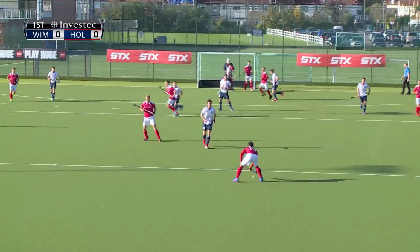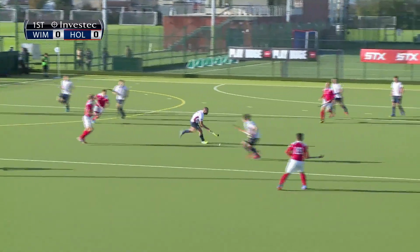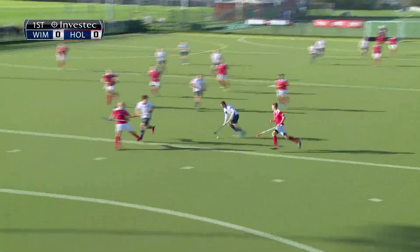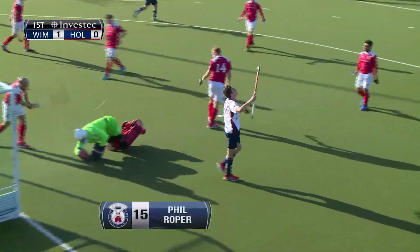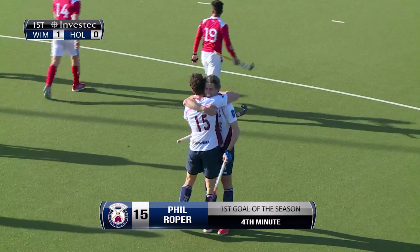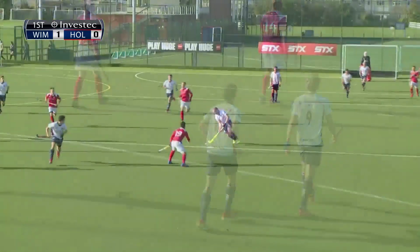Ames dropped back out to Mayer, looking for Ames again, but the pass is a little wayward and Phil Ball has picked it up. And an opportunity perhaps here for Wimbledon early on. Phil Roper unmarked in the middle if he can be found. Yes, he can! And he scores his first goal of the season. Phil Roper gives Wimbledon the lead 4 minutes in. The ideal start for the home side.